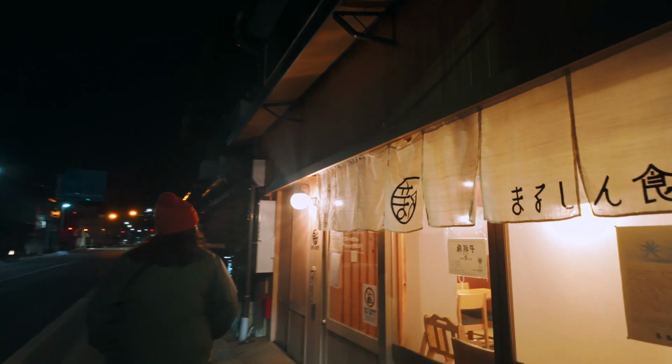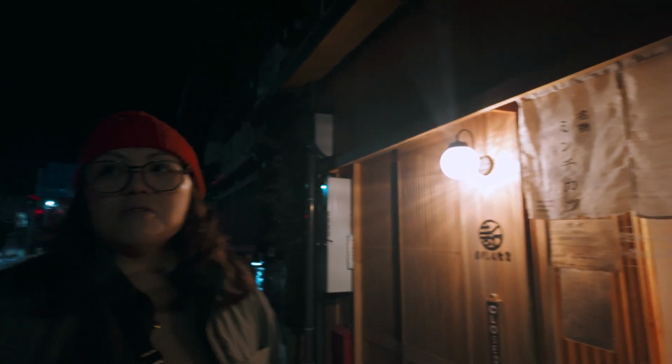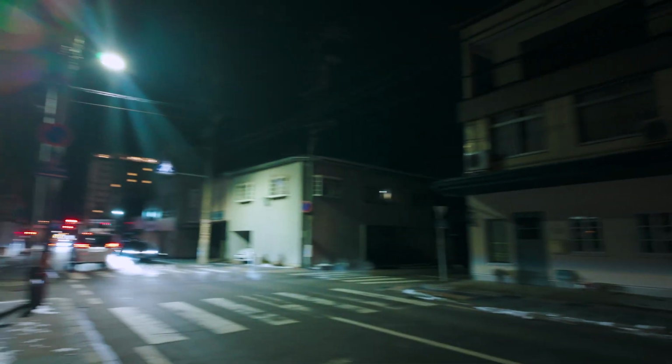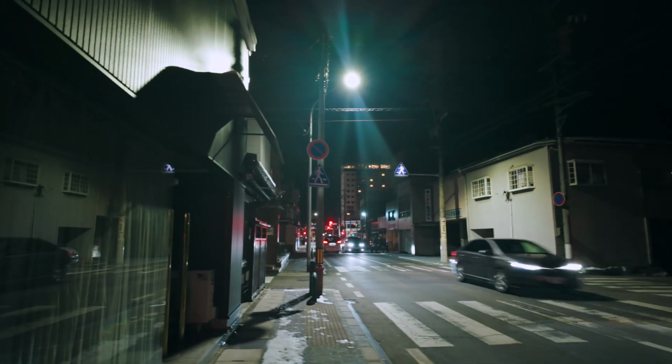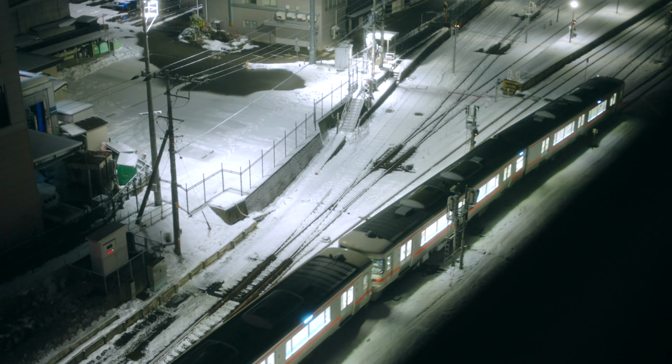Since we were in the countryside, most shops had already closed or sold out for the day. So for my wife's birthday dinner, we ended up with a kombini meal, yakisoba and famichiki from a nearby FamilyMart. Not exactly fancy, but a memorable way to end the day nonetheless.